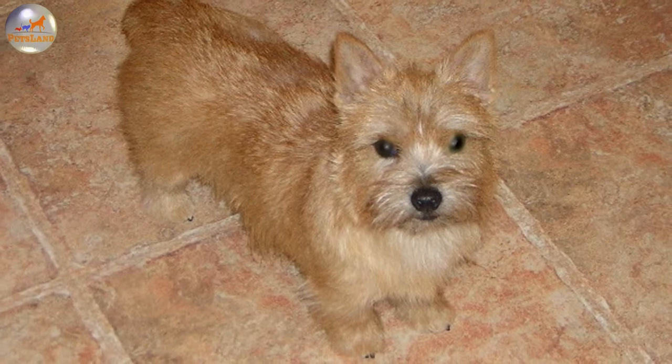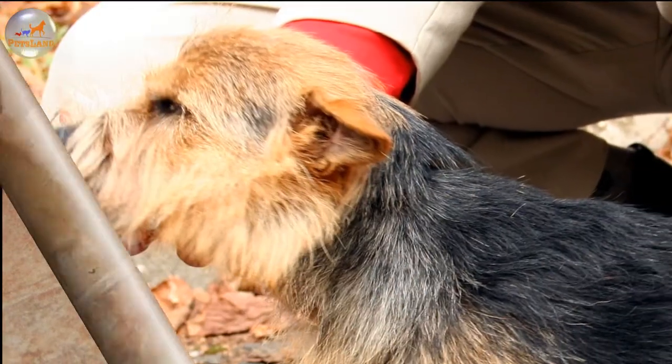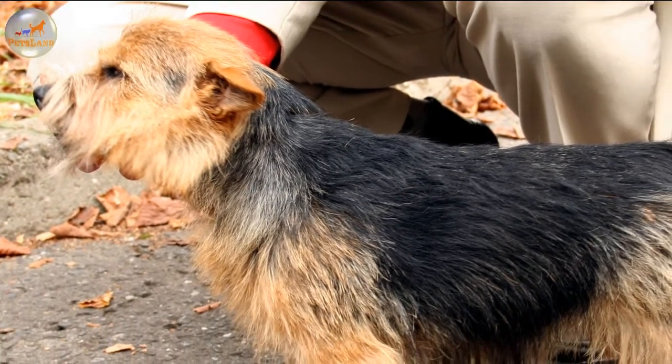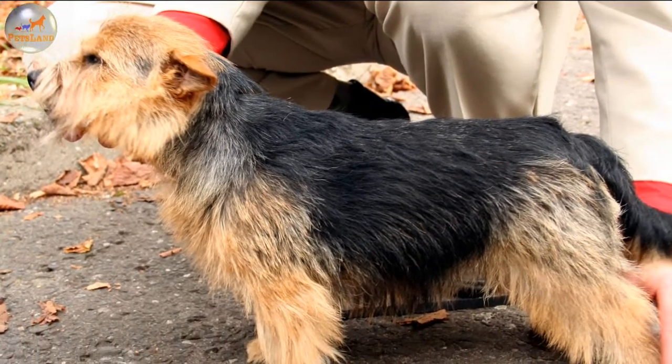The Norwich Terrier needs early socialization. Expose your pet to different people, situations, animals, take it to the park and invite guests. With an attentive and loving owner, this dog will grow into a well-behaved and excellent family companion.